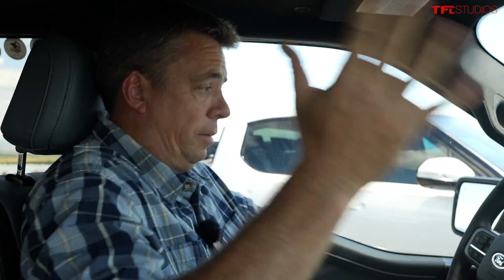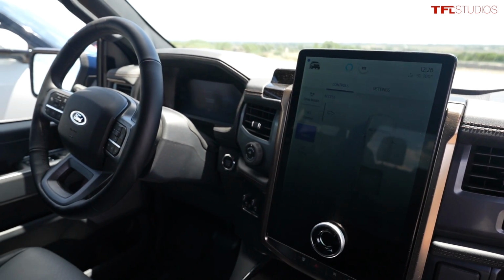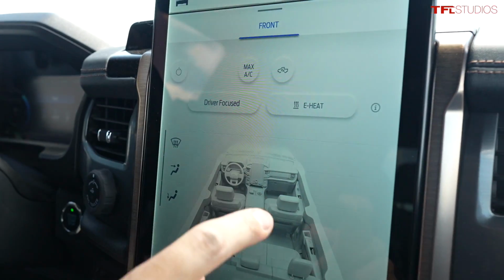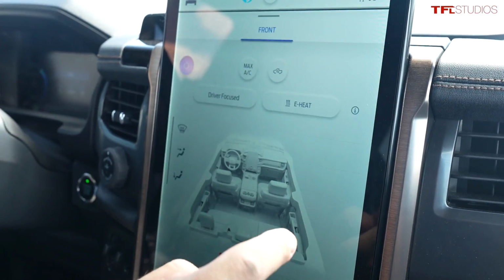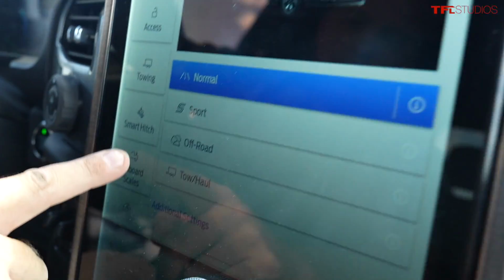Okay, this is my Lightning interior, so let me fire up the truck. Okay, I'm sorry, power up, not fire up. We'll talk about technology a little bit later, but let me show you this. First of all, let me start the air conditioner before we pass out. Okay, now I can go to my profile and I have onboard scales. It's over here.